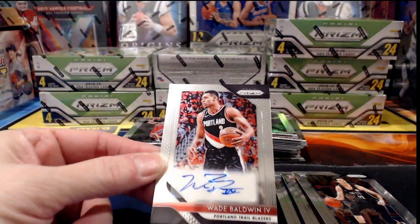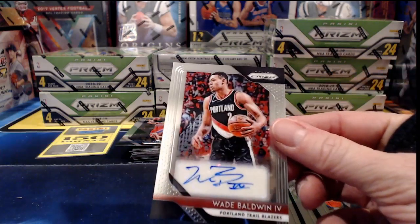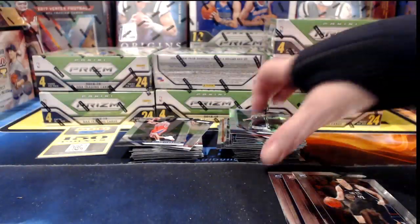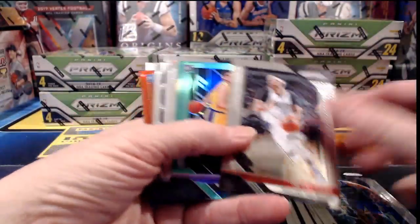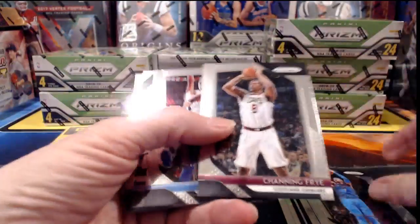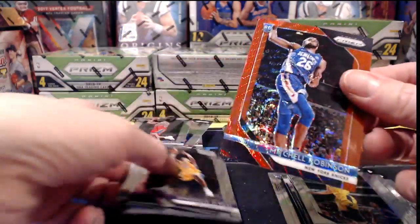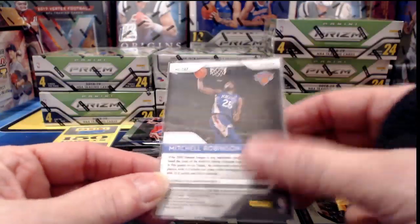Our autograph hit for this box comes out for the Trailblazers, and it is Wade Baldwin for Portland. So nice hit if you've got the Blazers. That was Carroll for the Nets. Here's a green Mikal Bridges for the Los Angeles Lakers. An Emergent, but that wasn't a prism. This is, though, Mitchell Robinson. Knicks, Red Wave rookie.